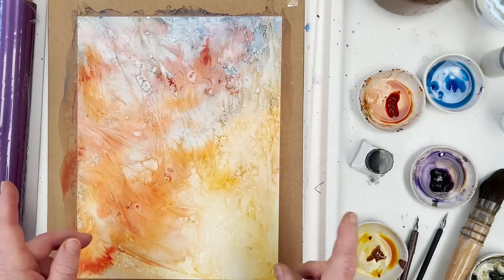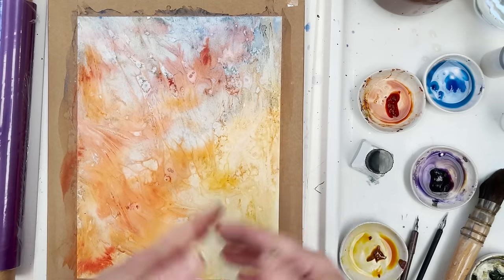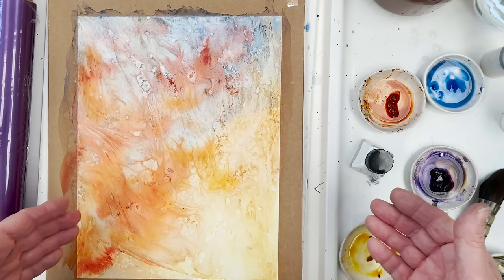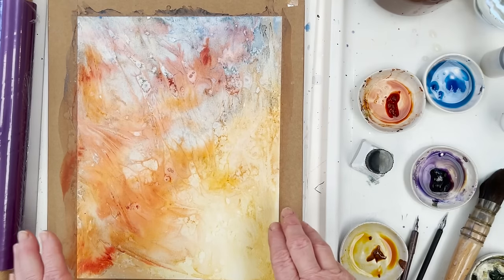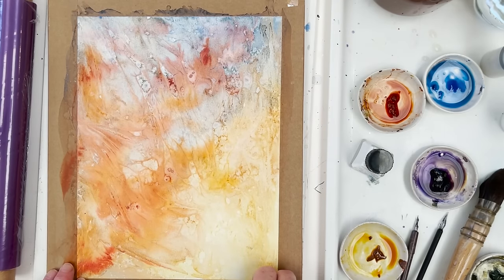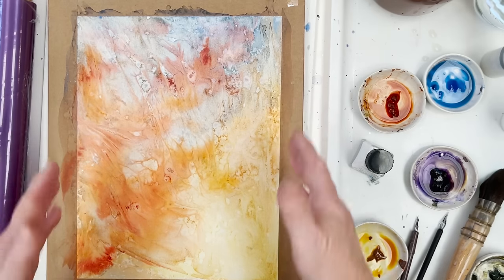So alternatively, you could of course mask them out and then paint over and then rub away the masking fluid, but I think I would prefer to do it this way this time. So I'm going to go away now and wait for that to dry and then come back, and then we'll draw the design onto the prepared background.